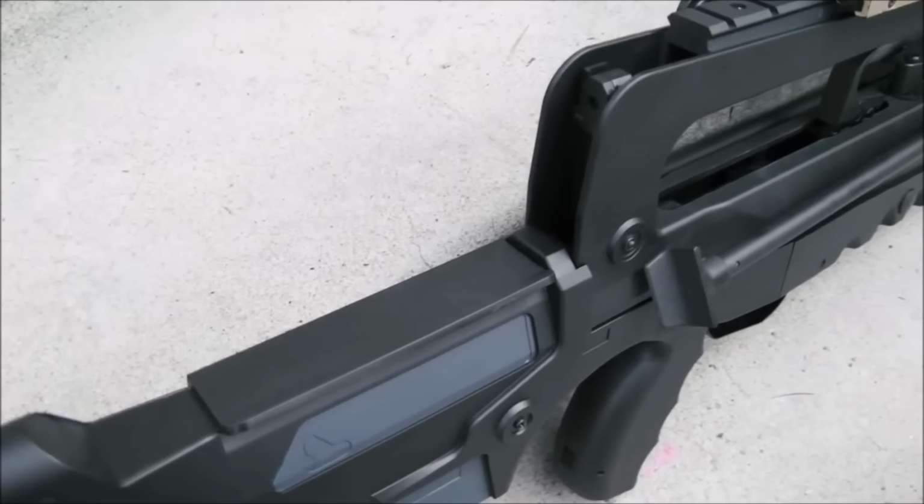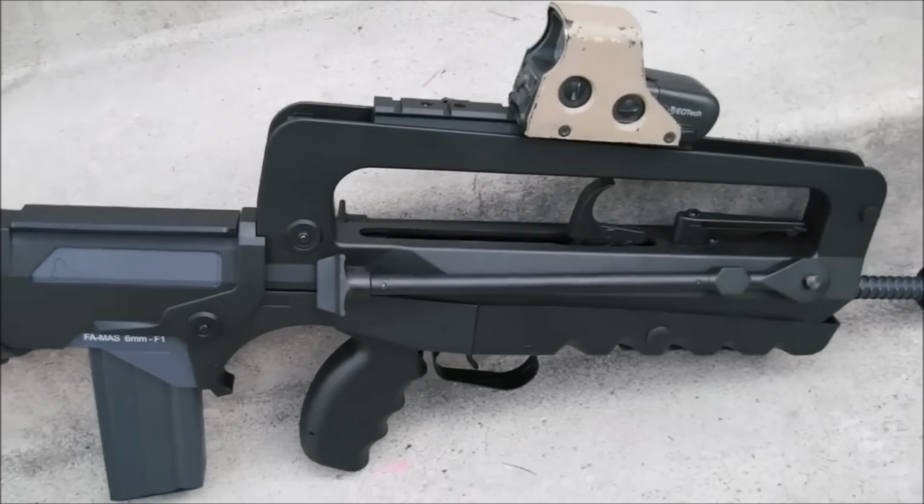Now, I don't hate the Cyber Gun FAMAS, but it is a newbie gun that helps a lot of people get into the hobby, which is a great thing, so I guess I'm just tired of seeing it everywhere. I don't even hate the FAMAS itself. I wouldn't mind owning the Tokyo Marui version, but what I really want to see is a high-end model with the same attention to body strength as some of the latest VFC reps. But hey, if you're a bit new to this, then go ahead and look up the Cyber Gun.